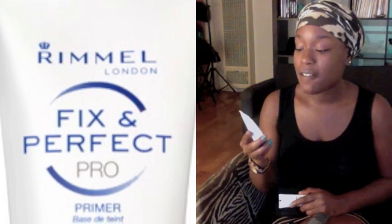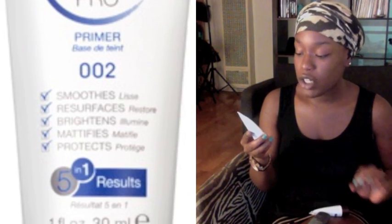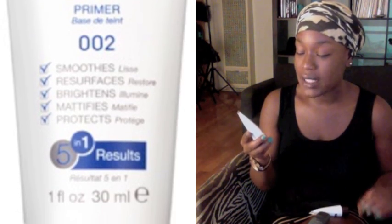The few that I have here are from Rimmel. I know you can't see these, so I will have pictures. The first one is Fix and Perfect Pro Primer Base. It smooths, resurfaces, brightens, mattifies, and protects your skin. So this would be a great one from the drugstore if you're having a problem with your foundation staying put and you have oily skin.